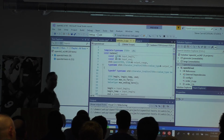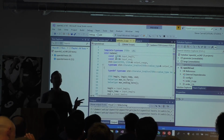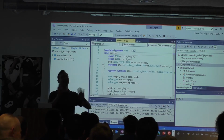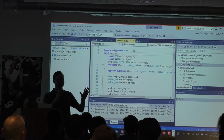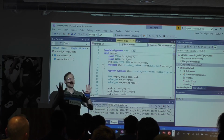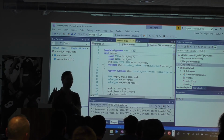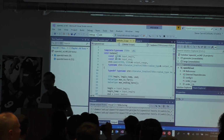Does anybody ever use templates? Fans? You like them? You know what sucks about templates? Okay, I should be careful here, because I was just making fun of macros and trying to convince you that they were terrible and you should remove them from your code with Visual Studio 2017. But I'm not trying to convince you to take templates out of your code. You can go ahead and keep using templates. You can say I said it was okay.